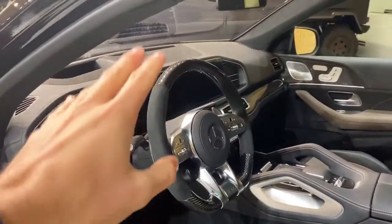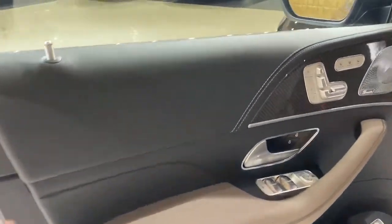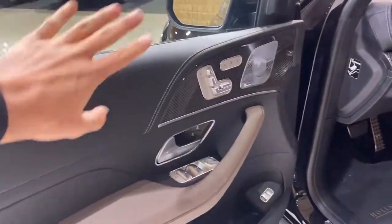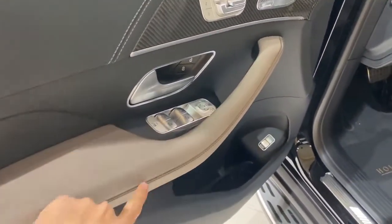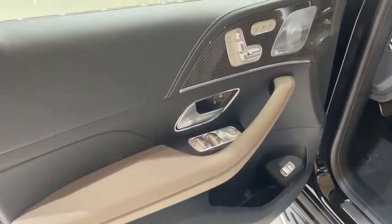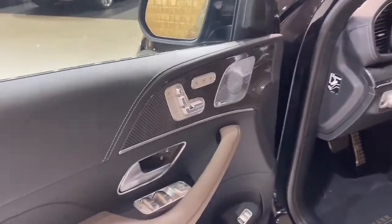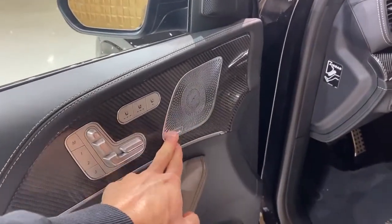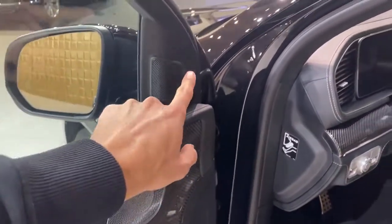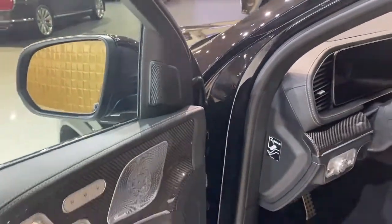But before we start with the main interior, let's focus on the door panels. As you see, very nice leather finish here, fully finished in black. And we have the very nice looking brown finish with the black stitching, looking very, very cool. Also the carbon elements giving this car a very sporty touch. The Burmester sound speakers, these I guess are the stock ones, because you get optional ones where you also have the Burmester sound speakers on top over here, which look very, very nice.